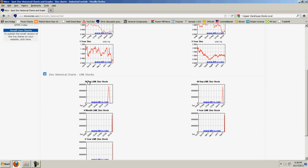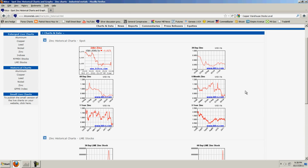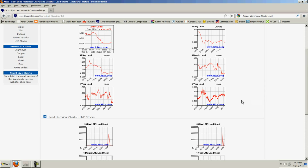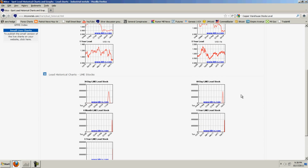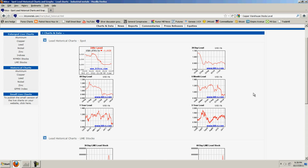My guess is that these stocks are simply going through the roof. The last time I viewed them, they were at all-time highs, which is portending a dramatic drop for the price of all of these base metals. Here's lead. Most of these are dropping. Now, a lot of people would say, well, that's forecasting a depression or a tremendously deep recession. And I would agree, it does. If these base metals warehouse stocks go absolutely through the roof, which means that no one is buying them, no one's using them, no one's building anymore, obviously the prices are going to have to fall off a cliff.